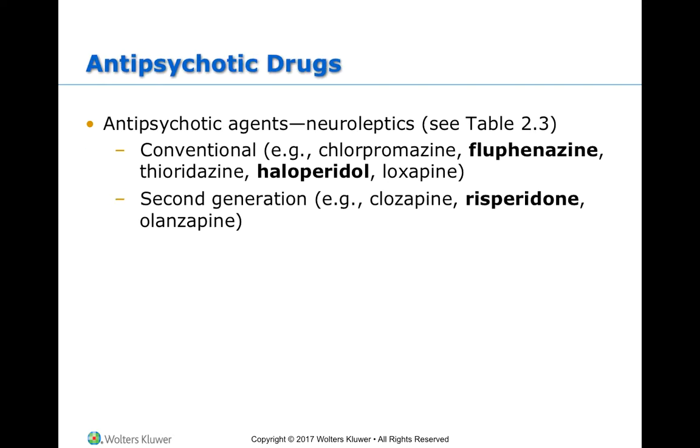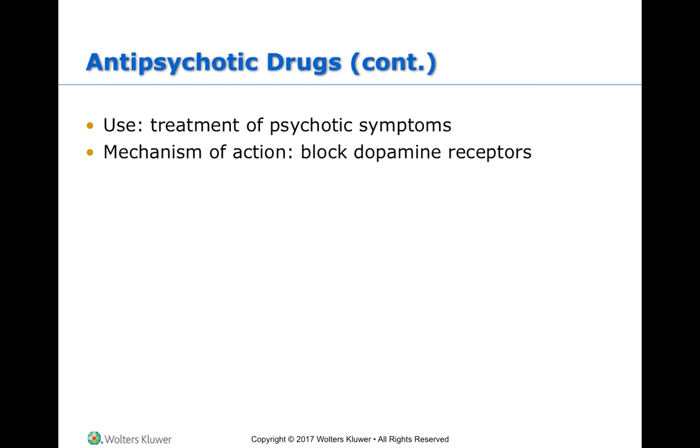Antipsychotic drugs. Neuroleptics, the conventional: fluphenazine and Haldol, and then your second generation is risperidone. Antipsychotic drugs are used to treat psychotic symptoms. The mechanism of action is to block the dopamine receptors.